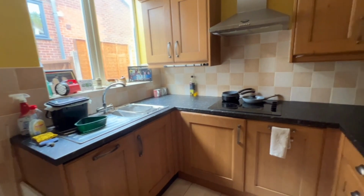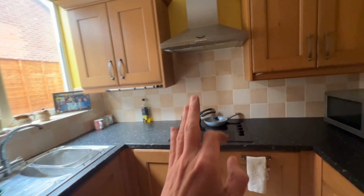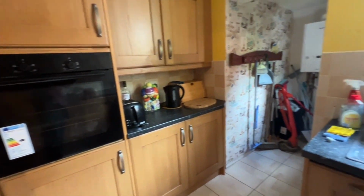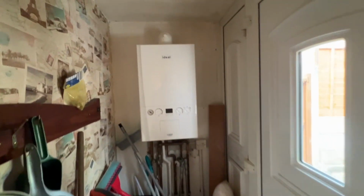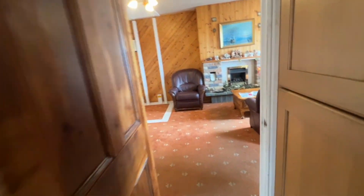So we've got a UPVC window to the side, a nice range of matching drawers, base and wall cabinets. We've got hob, integrated dishwasher, integrated fridge freezer, oven grill, washing machine as well. And then this opens up into the other entrance point for the property, and we've got the Ideal Logic Combi C24 boiler mounted on the wall in there.